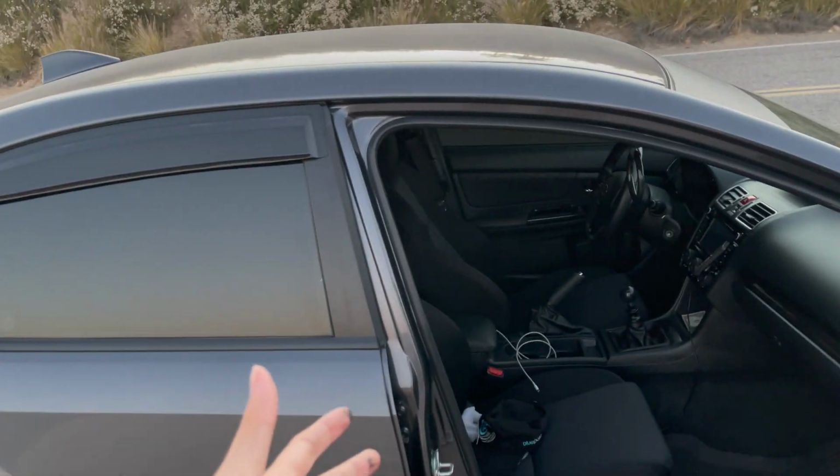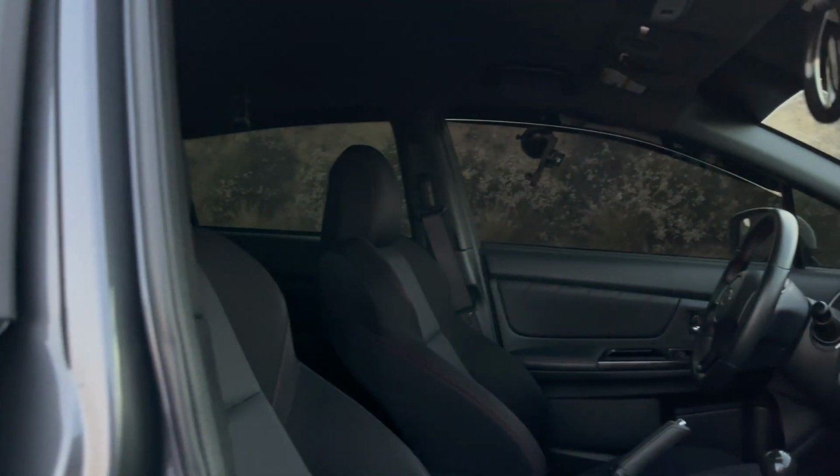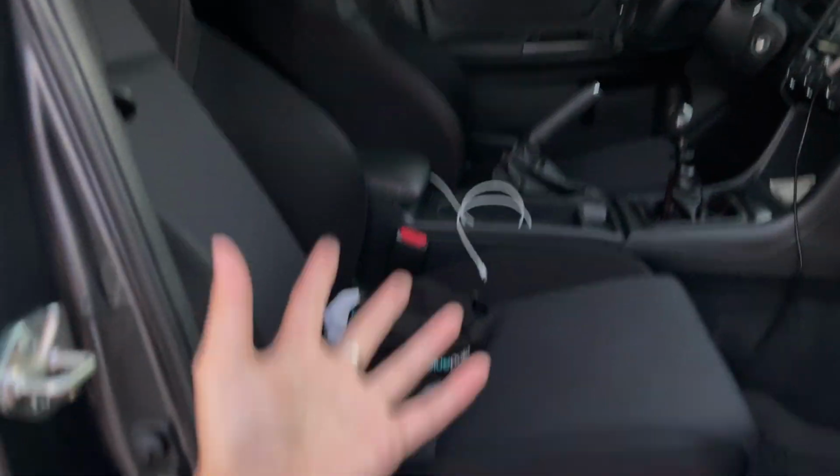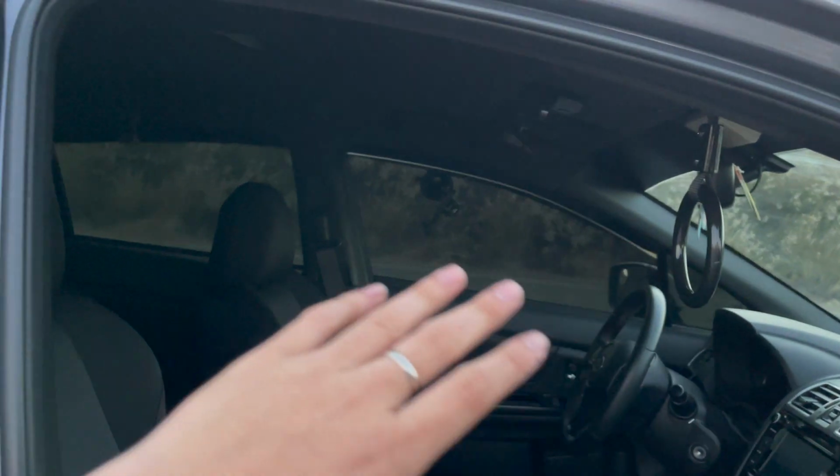Now, I'm coming from my past cars, which was a 1990 Toyota Celica Coupe, which was super small, and coming from a Nissan Altima, which is supposed to be like a big size sedan. This is a sedan as well, and this is like 10 times bigger than my Altima. Like the headroom from your head to the ceiling is super massive.